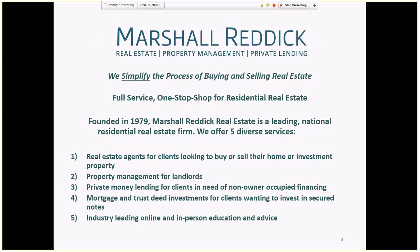So we are realtors, property managers, and I noticed you mentioned mortgage note investing. We're actually a private money lender as well. We operate in 8 different states across the U.S. I'm going to be speaking to you from an educational standpoint today to provide you with very helpful and actionable tools to help you plan out your real estate investing strategy, analyze the financials, evaluate different markets, and look at things from every angle needed in real estate investing.